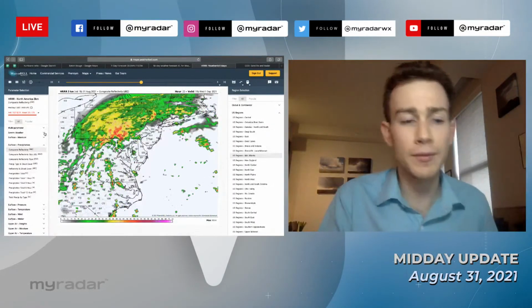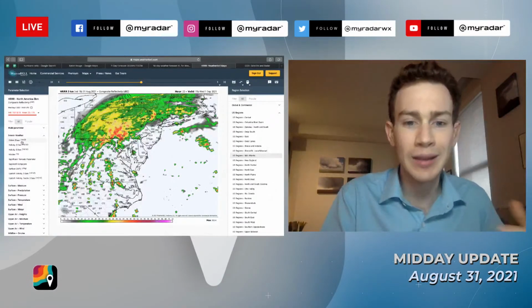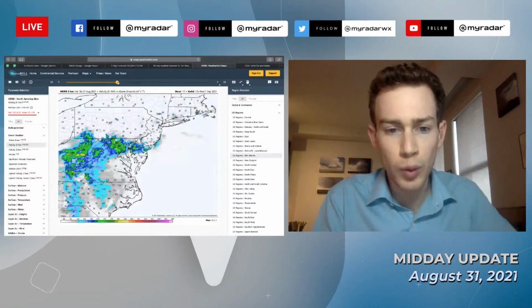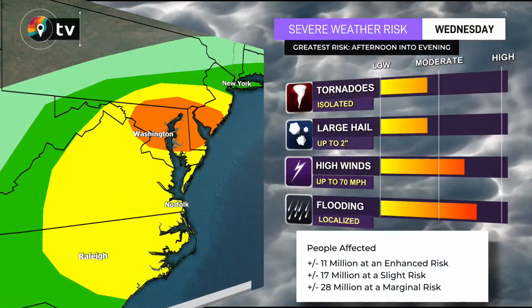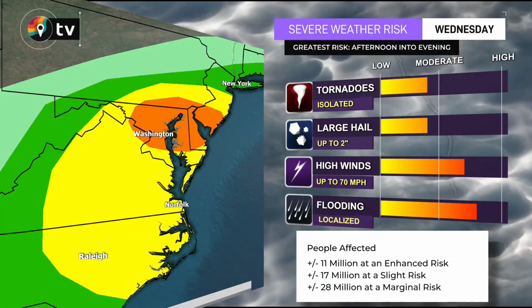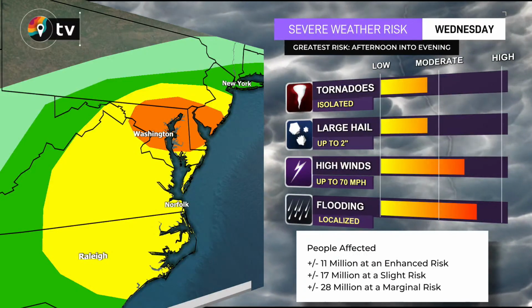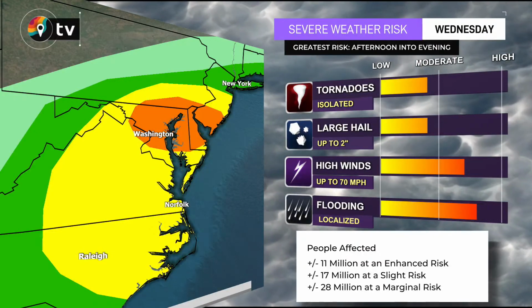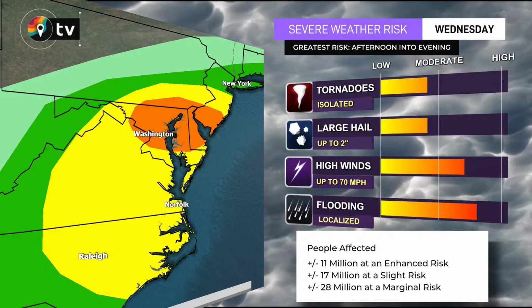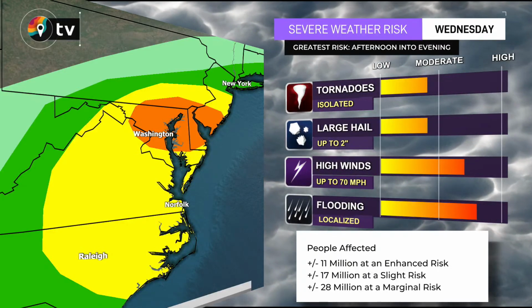Now, in terms of specific threats, we have a lot of spin in the atmosphere. I want to show you just how much spin we have. Helicity, low-level spin, is really maximized in this little bullseye north of D.C., Philadelphia, eventually Pennsylvania, and New Jersey. Those areas could see a decent round of a couple tornadoes, and these are quick-hitting tropical ones. You won't really see them or hear them coming. Reminds me a bit of the setup back in September 2004, with Hurricane Ivan, which dropped 58 tornadoes.